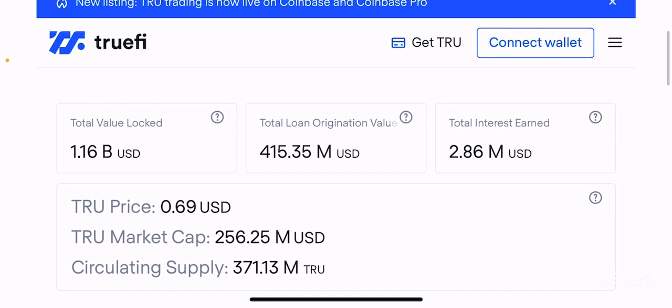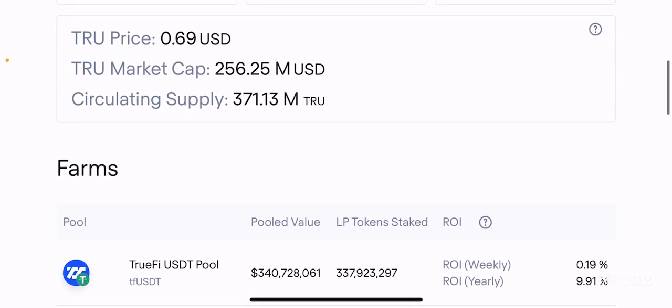So if you see, they have about $1.16 billion in total value locked, and they have about $415 million worth of loan value that was taken out, and they have the total interest of about $2.86 million, right? And the current price is 69 cents, and the market cap is only $256 million. We'll cover the information quite shortly. And if you see, the circulating supply is 371 million. So again, already you can clearly see that this token is clearly a token that has a high max supply, which is probably one of the only few drawbacks of this project, right?